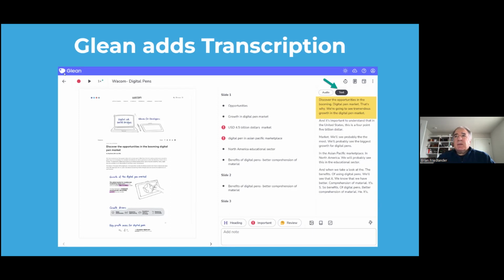So this is a really nice feature. They just recently added the feature to allow students to import audio into Glean, and then it will do the transcription and allow you to take notes as well. One of the nice parts about Glean is that even after you've been in the class, you can always come back and edit your notes, add more information, and make it just the way you want. So it's not cast in stone. Once the session ends, you can go back and make the necessary changes, which is really nice.